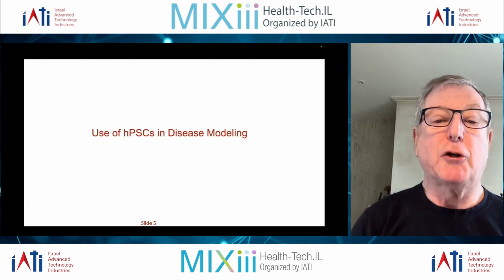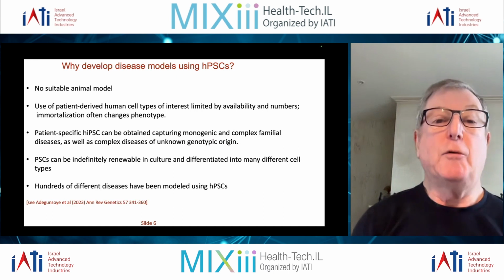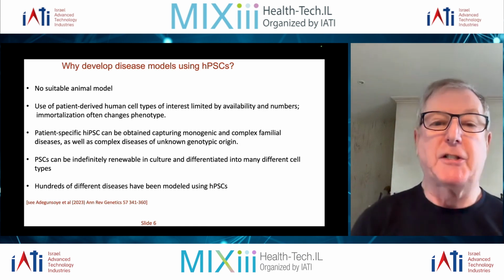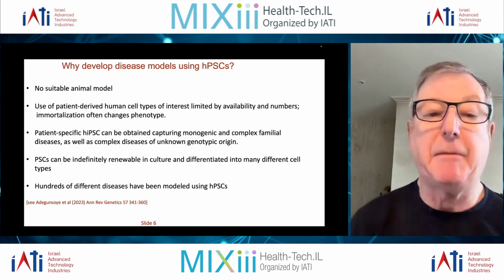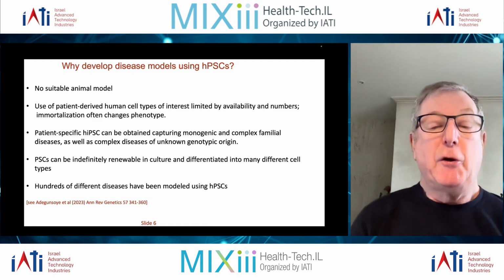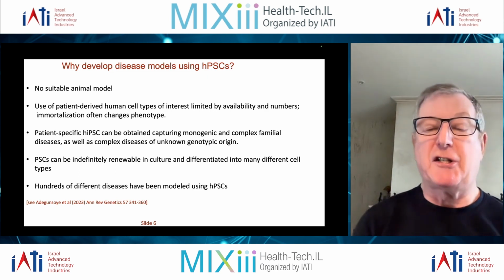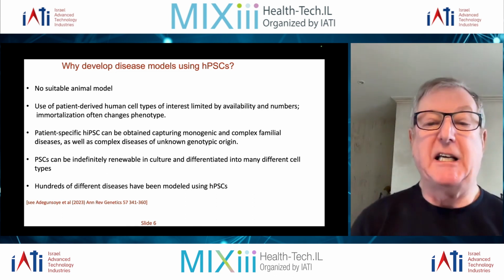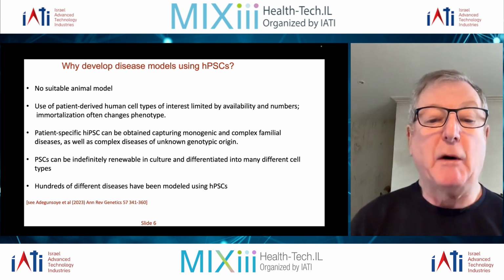I'm now going to talk about the use of the hPSCs in disease modeling. So why develop disease models using these type of cells? Well, often there's no suitable animal model to study the human disease in, and the use of patient-derived human cells of interest is limited by the availability and numbers of the cells that could be taken from the patient. One could circumvent this in principle with immortalization, but that often changes the phenotype of the cell, which can then not be used.